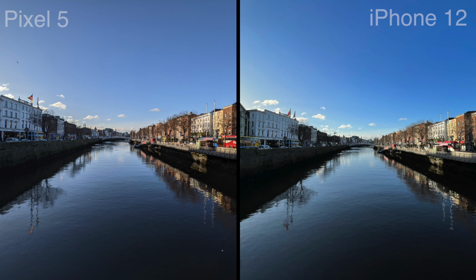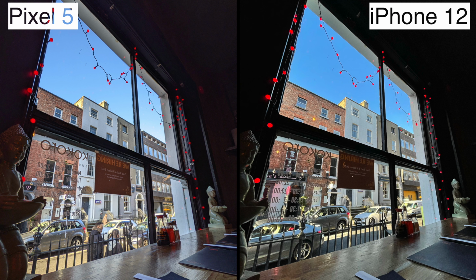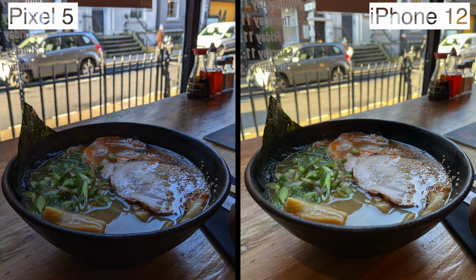In terms of dynamic range, both the Pixel 5 and the iPhone are very similar. This is a bit more challenging scenario, but the Pixel 5 managed very well, capturing the details in the shadow as well as the bright areas of the image. When it comes to picture quality, both phones are very similar.